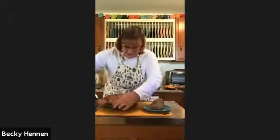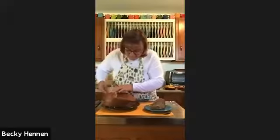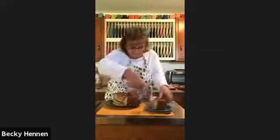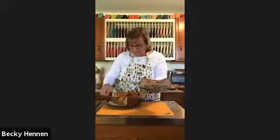Let me see here if I can get this pulled apart. Let me get this off and oh, that looks yummy. Oh, look at that. Pie at the bottom. Doesn't it look yummy? It does look yummy. I still think it needs maybe some cream cheese icing. That would be good. The one that was $250, they did have icing in between. And I think that's what you could do.